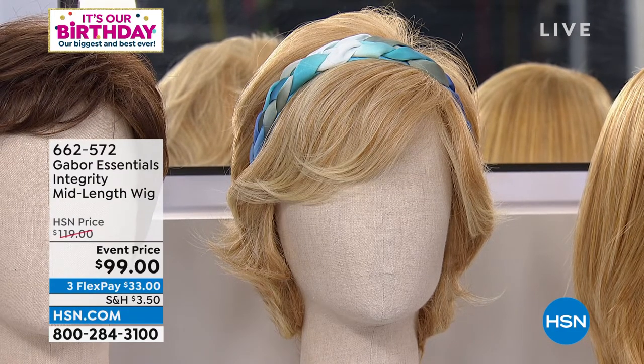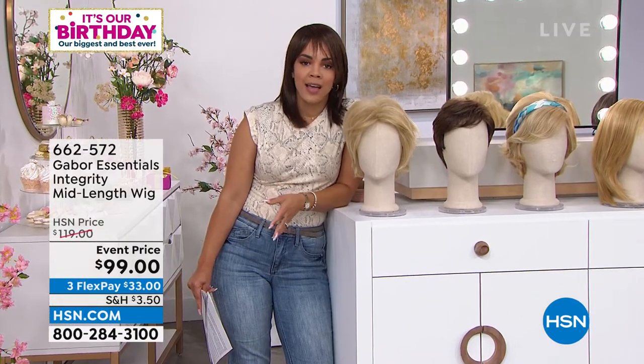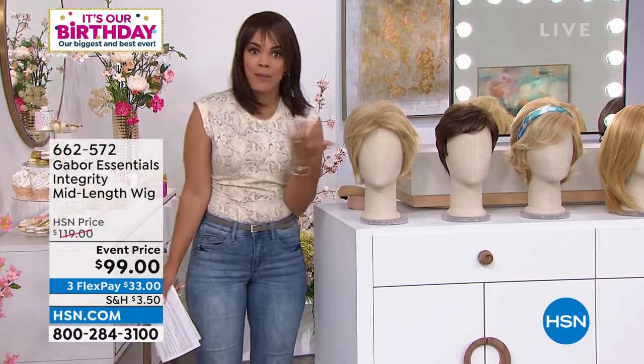What's so great about these wigs, no matter what style we're talking about, all of it remains the same. It really is easy to use. It's shake and go. It's non-committal. No fuss. I don't have to get this haircut, this hair color, or spend hundreds of dollars. Your event price, which is gone after today, for less than $100, you can have that color that you've been wanting to try.